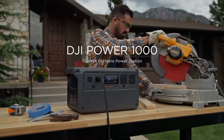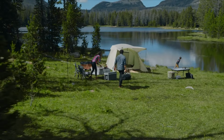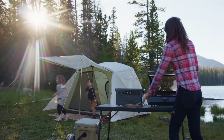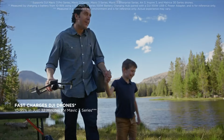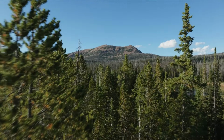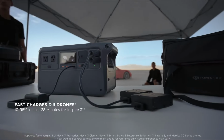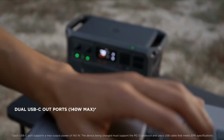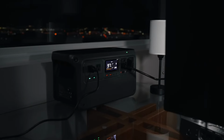First off is the DJI Power 1000 Power Station. Now this gift for Dad is a high-performance portable power station that's ideal for any outdoor enthusiast. It's got a capacity of 1,000 watt-hours. It provides reliable power for camping trips or outdoor events, or even as a backup generator during power outages. You get multiple charging ports, including 2 USB-Cs, 2 USB-As, and a couple of AC outlets. And that really makes it a versatile tool for charging various devices or even running small appliances. You can pick it up for $699.